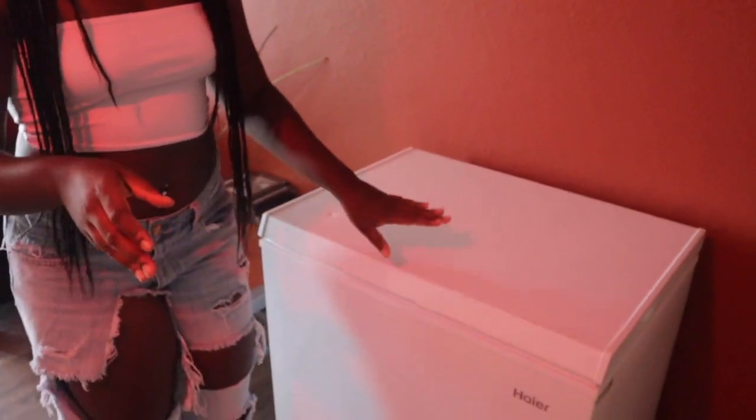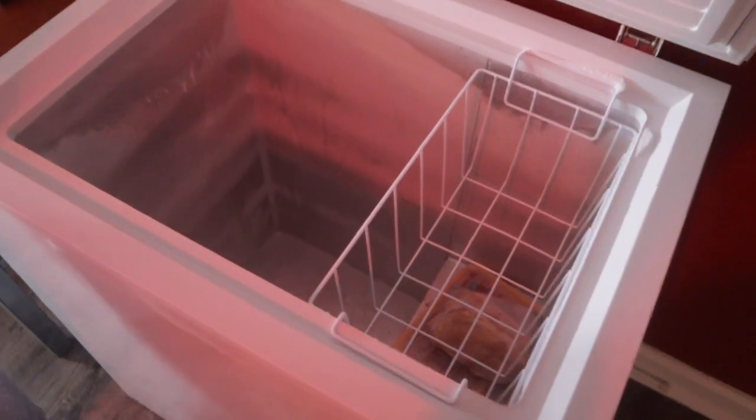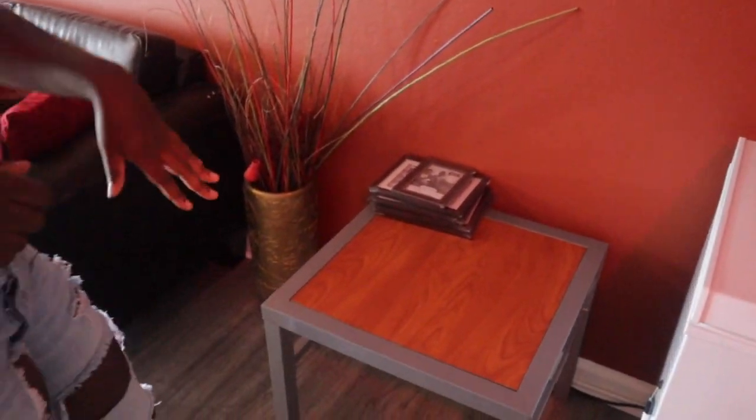This is our living room. This right here, we're going to start from the very beginning. This is our deep freezer. You know you got to have a deep freezer. A room full of girls that like to shop, you need a deep freezer. We're gonna walk this way. We have a stack of frames, and actually what we're gonna do with them is print pictures out and put them on the wall right here, so it'll be nice and homey.